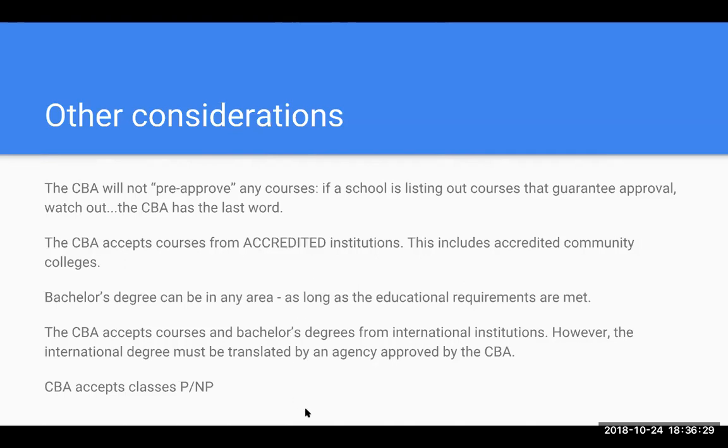And over here, will the CBA accept courses from an international institution? The answer is yes. However, that degree must be translated by an agency that is approved by the California Board of Accountancy. And on my faculty website, which I will show you momentarily, you will be able to go out and see where that listing can be found.